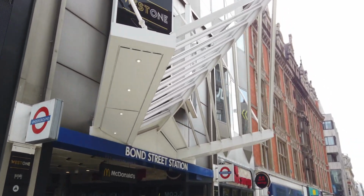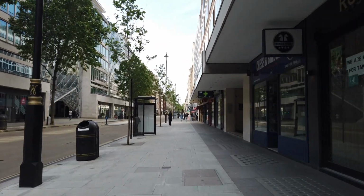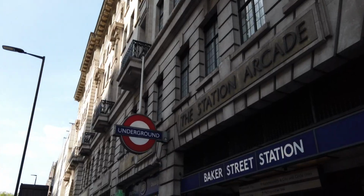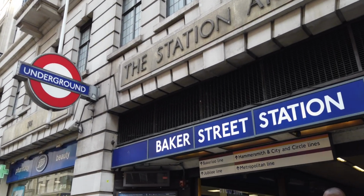Everything around here looks so expensive. It's like I can smell money. I'm just passing Bond Street. It is really humid today. Alrighty, so we're 7.87 kilometers in. I'm just going to grab a sip of water because it's very hot now.